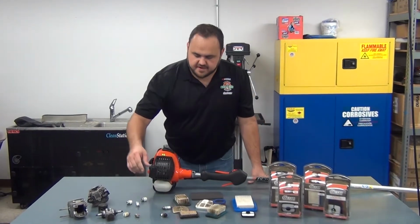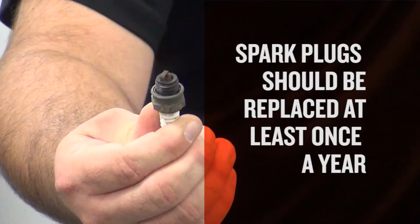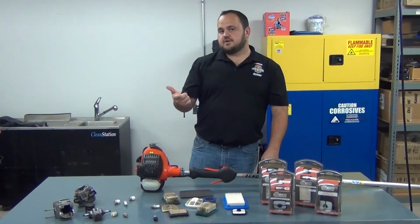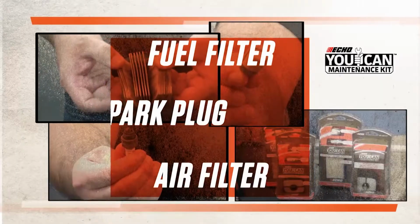Another important part of preventative maintenance is replacing your spark plug. Spark plugs should be replaced at least once a year because over time they will accumulate some deposits. They'll also generate some wear, which over time could cause your unit to be, one, difficult to start, two, possibly provide you with low power under load, or may even provide you with a no-start situation.